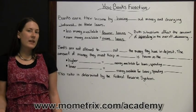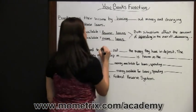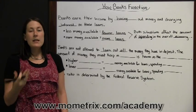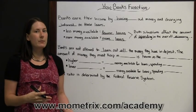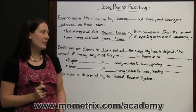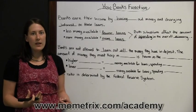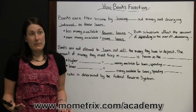Now, how do banks know how much they're allowed to loan out? Well, banks are obviously not allowed to loan out all the money they have in deposit. And in deposit means money that people have deposited and haven't spent. Money people are keeping in their savings accounts. Money people are putting into their checking accounts, but that they don't actually spend down to the very last dollar. People aren't all going to pull all their money out of a bank at once unless there's some kind of a crisis. And banks count on that not happening or they wouldn't be able to function.